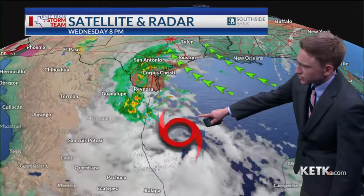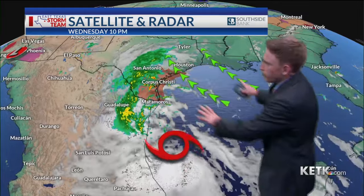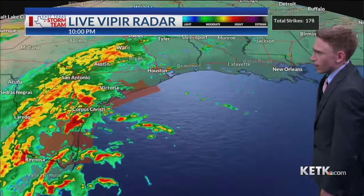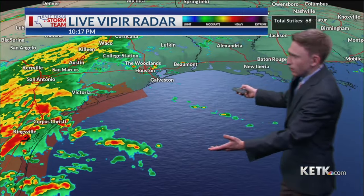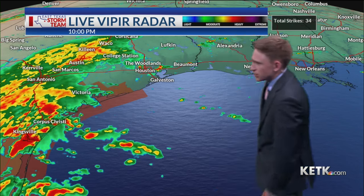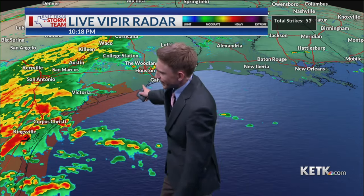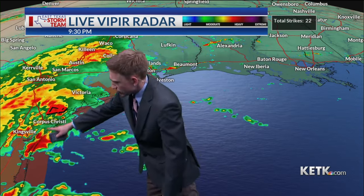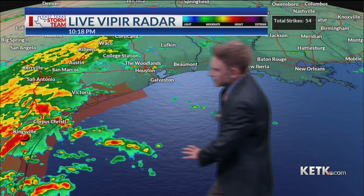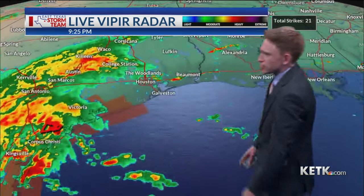But there is the center of circulation, lots of Gulf moisture on the northwest side of it. That's why it's been so much more humid than what we were witnessing here last week, but the storm's just too far south for us to get a lot of rainfall out of it. It's a different story along the Texas Gulf Coast. As a matter of fact, a tornado watch has been issued from just to the southwest of Galveston through Matagorda, Corpus Christi, all the way down towards Brownsville and South Padre as we continue to get this constant onshore flow.